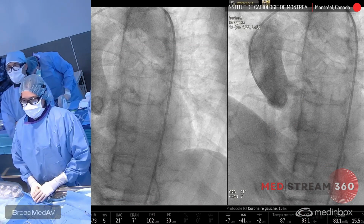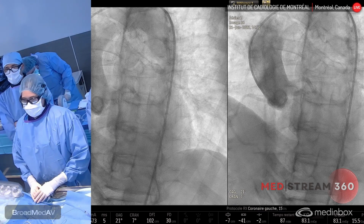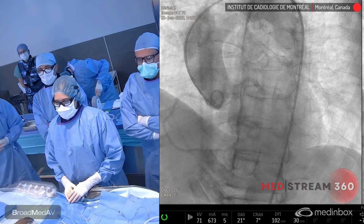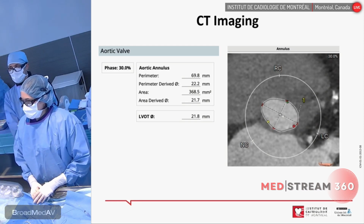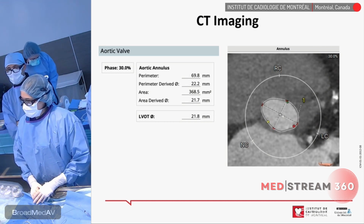So you can see this is the image of the left coronary system. You can see she's got an occluded ramus quite proximally. No real significant lesion in the circumflex. So she had a CT scan which showed a perimeter of the aortic annulus of 69, almost 70, with an area measured at 368 millimeters squared, LVOT of 21.8.